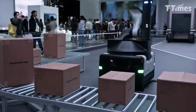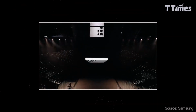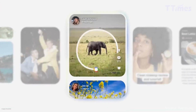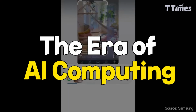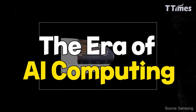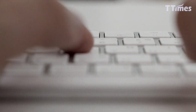Since the beginning of the year, we've had some major tech events, including CES 2024 and the Samsung Galaxy S24 Unpacked event. And what we've realized is that 2024 is really the beginning of the era of AI computing. So what are the biggest characteristics of AI computing that distinguish it from PC and mobile devices? There are two main characteristics of AI computing that we can define based on the information we have so far.